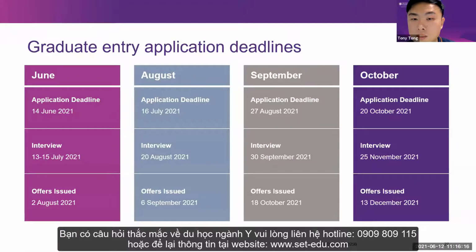Application deadline on the 27th of August, interview on the 30th of September. Offer issue day is on the 18th of October. Then we have our very last round, which is at the end of the year. In October, application deadline on 20th of October, interview on the 25th of November, and the offer will be issued on the 13th of December. If you miss that, then you will have to wait for a year to apply for the next intake.